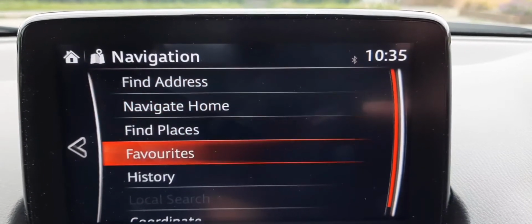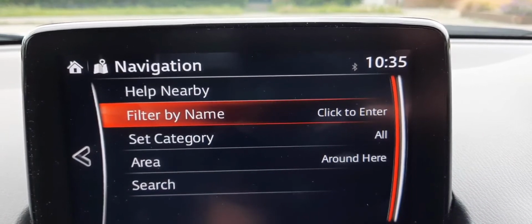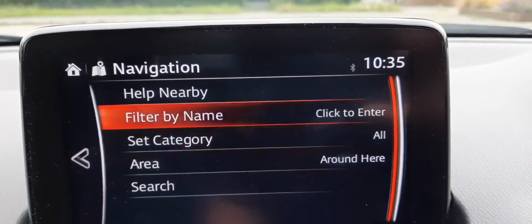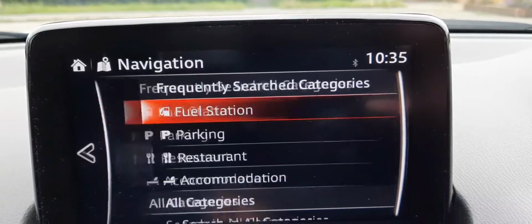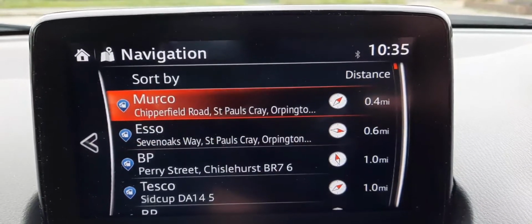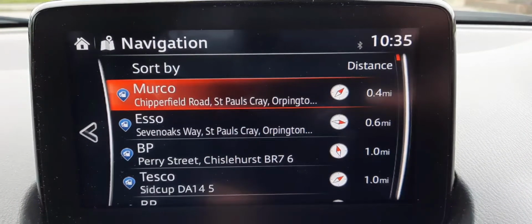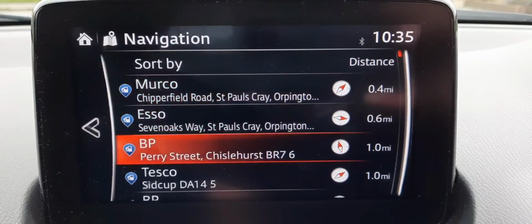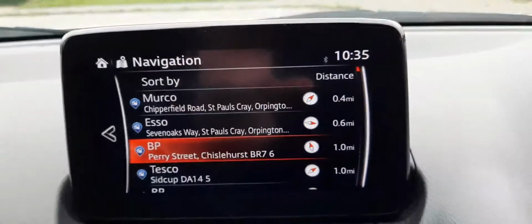When you're travelling along, you may want to find a point of interest en route, or around here, or on the way along your route, or at your destination. Now, I'm always picking up cars, different depots, etc., and I quite often pick up cars with zero fuel in them. So I always do a little search. Fuel stations come up, the direction and the distance. And for example, with myself, we have a BP fuel card, so I'd click on that because that's where we would be going.